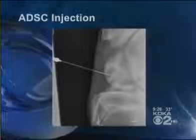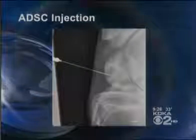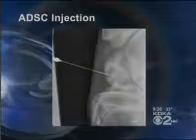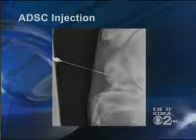I just need to put them in the joint capsule. But the surgeon wanted to show that these were going directly into that cyst, so there was no doubt. And you could see that about 30 days later, we take an x-ray now.